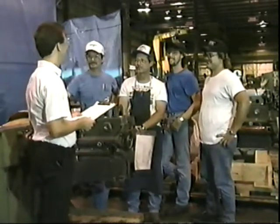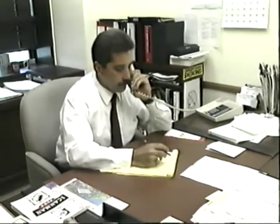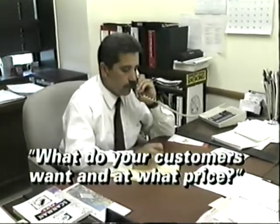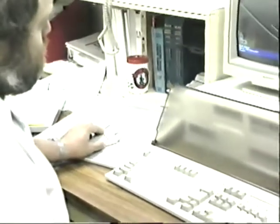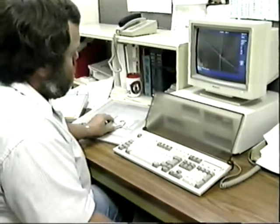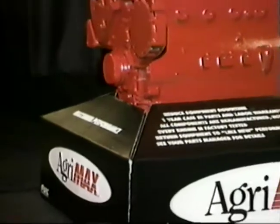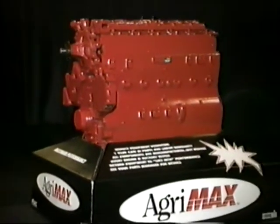A result of SRC's pride in their products is the AgriMax 400 Series IH engine. The AgriMax is a direct result of many hours of visiting Case dealers in person and on the phone and asking the simple question, what do your customers want and at what price? After collecting all this information, SRC set out to provide the engine in the configuration and applications you wanted, at a price that would provide maximum value to your customers. The AgriMax Premium Basic Engine, a precision remanufactured engine, was the result.